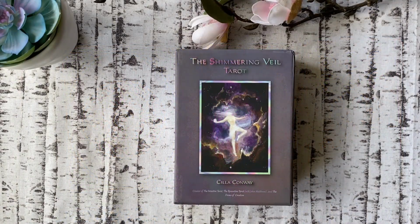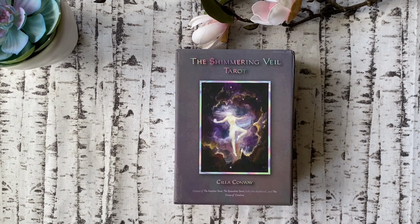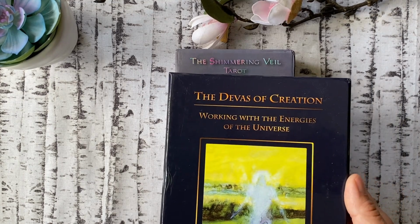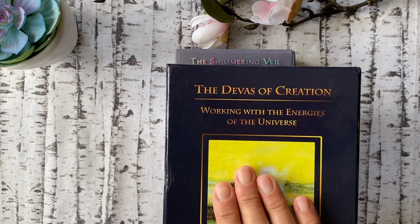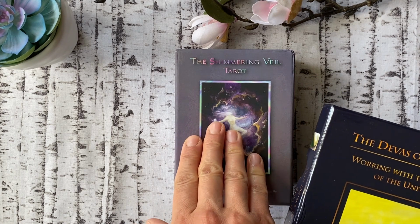Next is the Shimmering Veil Tarot, also by Scylla. And this one I will be keeping in my collection as well. And I'm gonna also do a side-by-side just for a few cards with the Devas of Creation, so you can see how I use this as an oracle to accompany the Shimmering Veil Tarot.